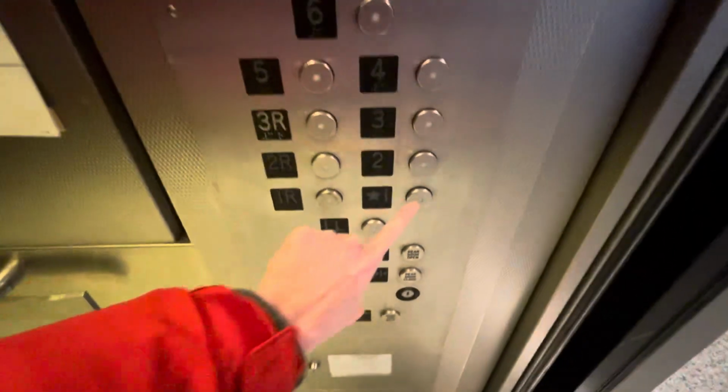second floor. All right, let's go back down to one. Door closes instantly. Let's get our cab view. Here's our friend, Mr. Security. It's a very big elevator.